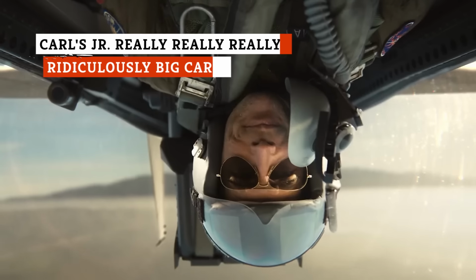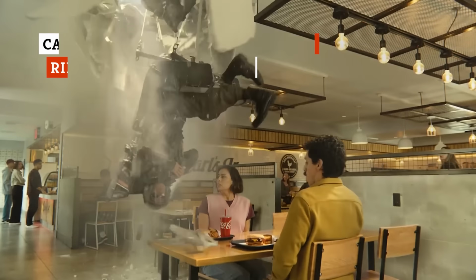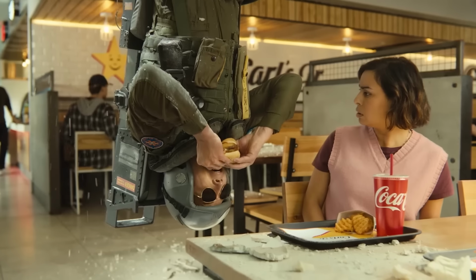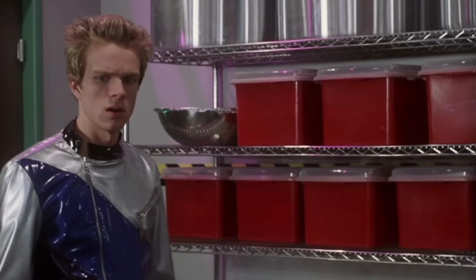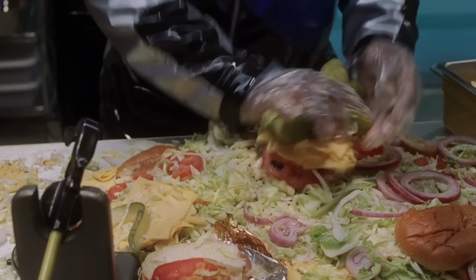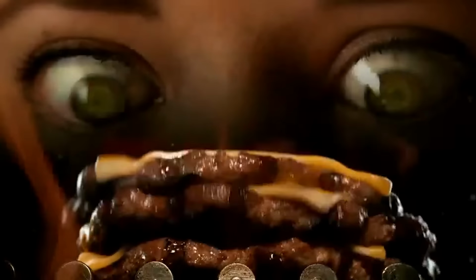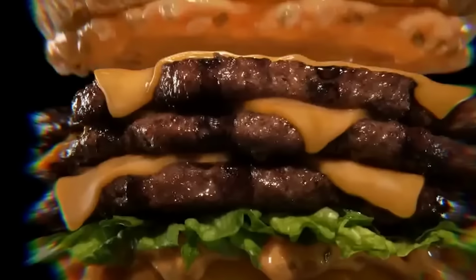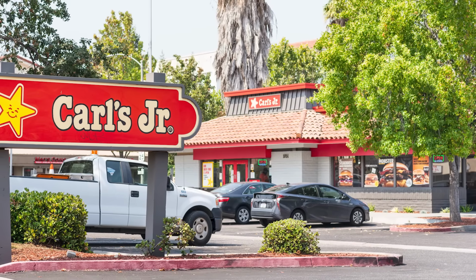We can only assume that Carl's Jr. executives had no idea what havoc they were unleashing when they released the Really Big Carl in 2019. No one could have foreseen the trend that culminated with the release of the Really Ridiculously Big Carl. This burger may have only been released in Australia and was available exclusively on April 1st, 2022, but that's all it needed to qualify as one of history's biggest fast food burgers. And no, it wasn't an April Fool's joke.